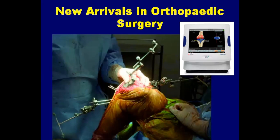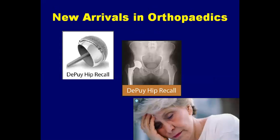There was a big boom for the computer navigation in arthroplasty, but you can see the conventional total knee arthroplasty is still relevant and as good as the computer navigations. You all know the fate and final outcome of metal on metal large head arthroplasty in the total hip replacement. It could not sustain even the decade.